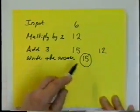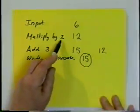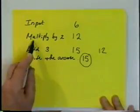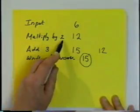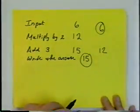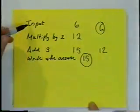That $3 is wasted. I only have what? $12 left to spend. Each pound costs me $2. So what I must do is what? Divide the 12 by the 2. In other words, to undo multiplying by 2, we divide by 2, and the answer then comes out to be 6.